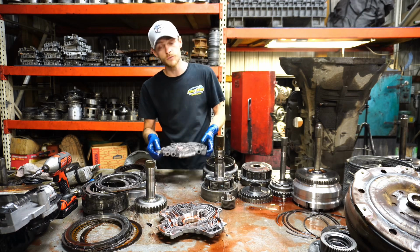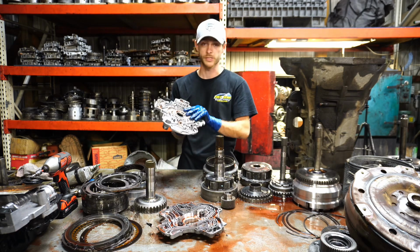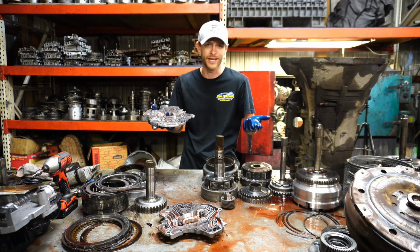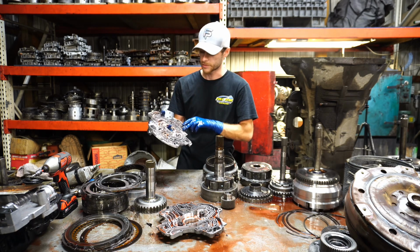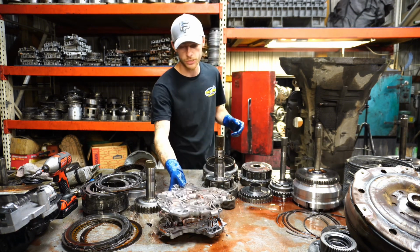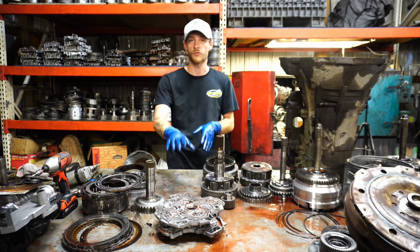We're going to vacuum test this pump stator here, this pump body. It's part of the pump half, if you want to call it that. We've got to vacuum test the TCC valve, the pressure regulator valve, everything in here to make sure that we weren't having an issue with the pump.